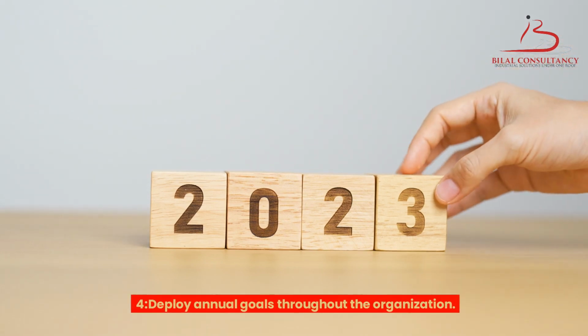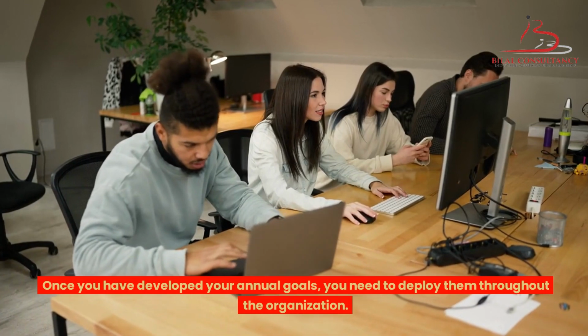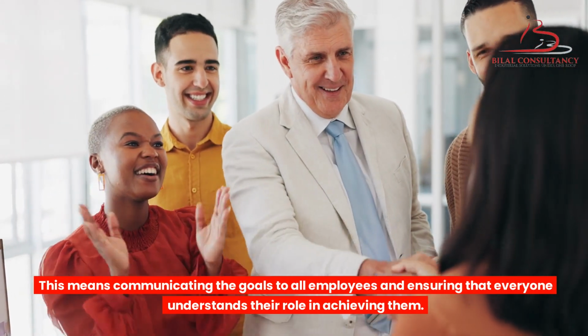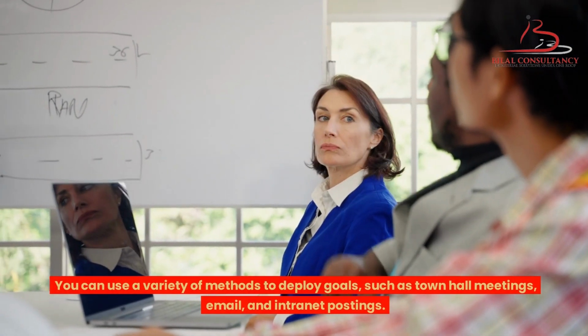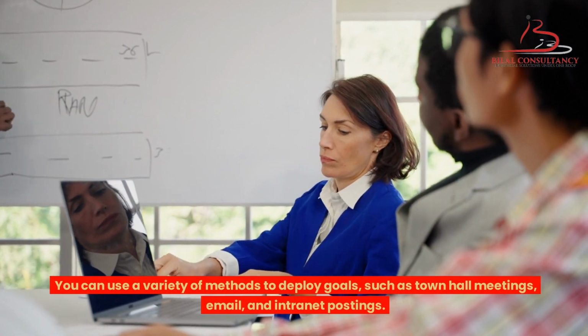4. Deploy annual goals throughout the organization. Once you have developed your annual goals, you need to deploy them throughout the organization. This means communicating the goals to all employees and ensuring that everyone understands their role in achieving them. You can use a variety of methods to deploy goals, such as town hall meetings, email, and intranet postings.